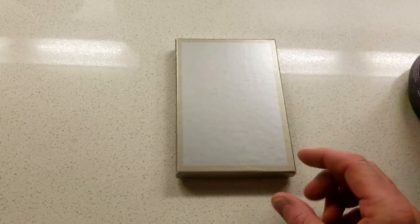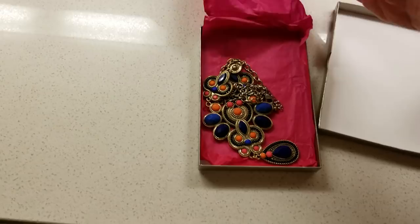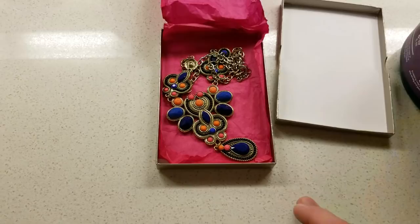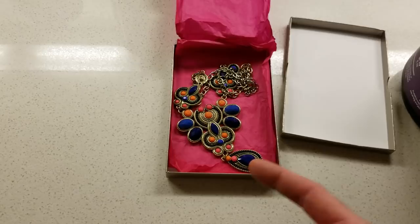Let's go ahead and take a look at this real quick. I open it on up, a little bit of the tissue paper there. Look at that gorgeous necklace right there. That is absolutely phenomenal. And guess what? Ladies and gentlemen, my anniversary is coming up beginning July 4th. And so this is going to be a nice gift for the missus. You got to love free gifts. Thank you, Jesus.